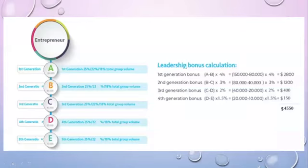In this leadership bonus calculation, in our first gen, remember we added up the 22s, the 25s, and the 18s. What they're saying here is for your first generational bonus, you take A and you minus B. B is your second generation. So right here, they're showing 150 minus 80 times 4% is 2,800. This is just an example. These are leadership bonus calculations. In this example, if you're earning 4% on your first gen, that makes you a director. You're at a director level. That's what we're looking at here.